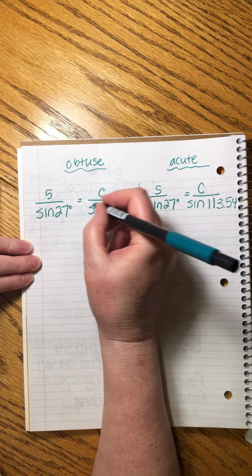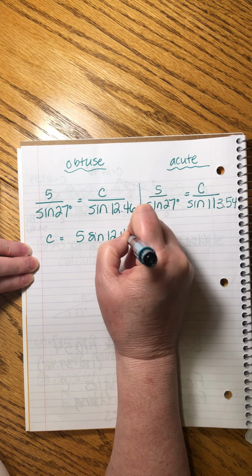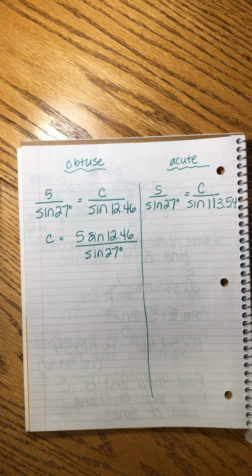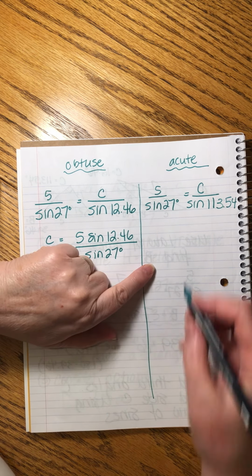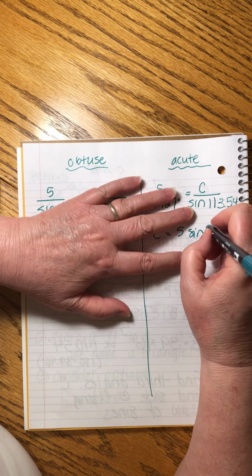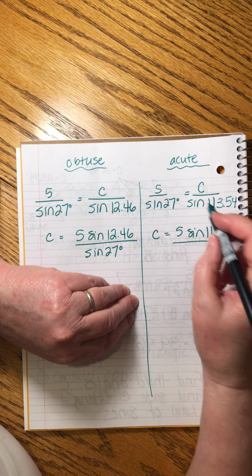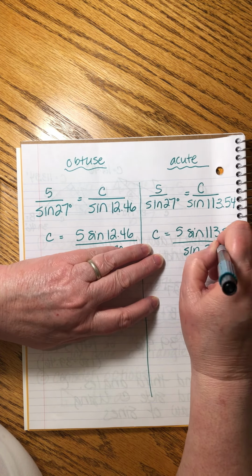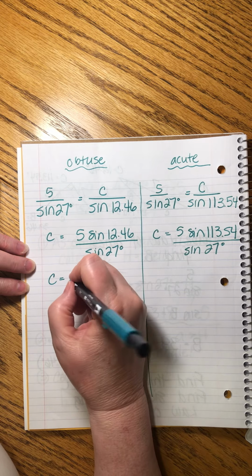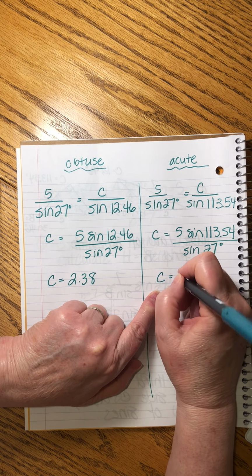And we cross multiply and divide so that we get c equals 5 times the sine of 12.46 divided by the sine of 27 degrees. This is just a little algebra to get this ready for the calculator. And then this one, same thing: c equals 5 times the sine of 113.54 divided by the sine of 27 degrees. And then we go to our calculators, and for this one we get a side C of 2.38, and on this one we get a side C of 10.10.